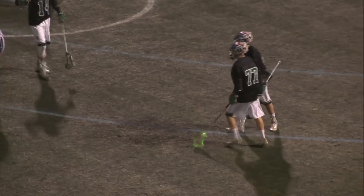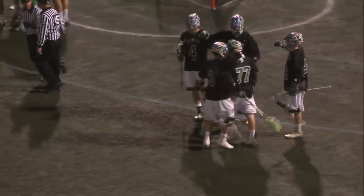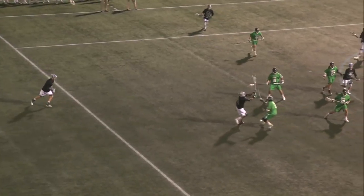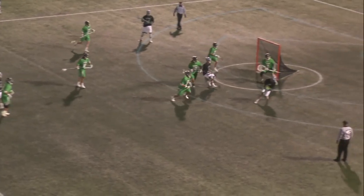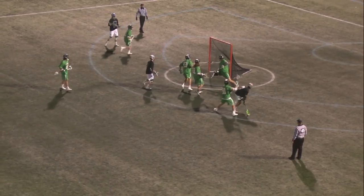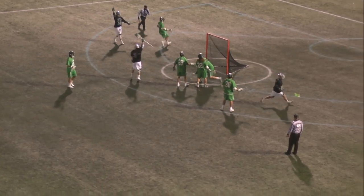I don't know if I can describe how difficult of a play this really actually is. His momentum's carrying him back behind goal line extended, and he just has the presence of mind to understand where he is on the field to know that he can increase his angle with a behind the back. And it's just super impressive play by him.